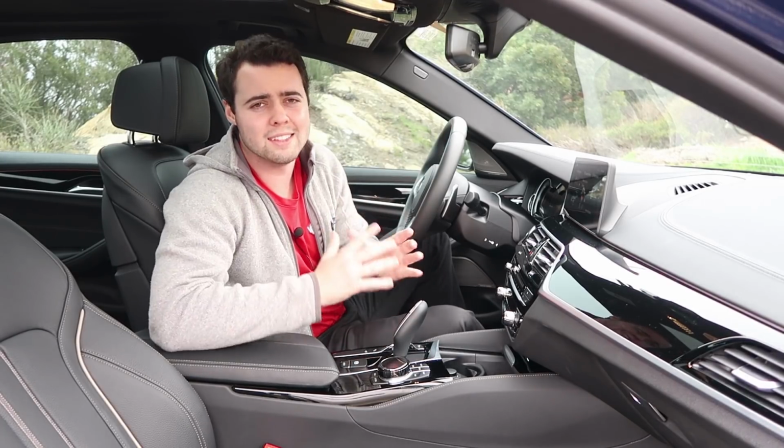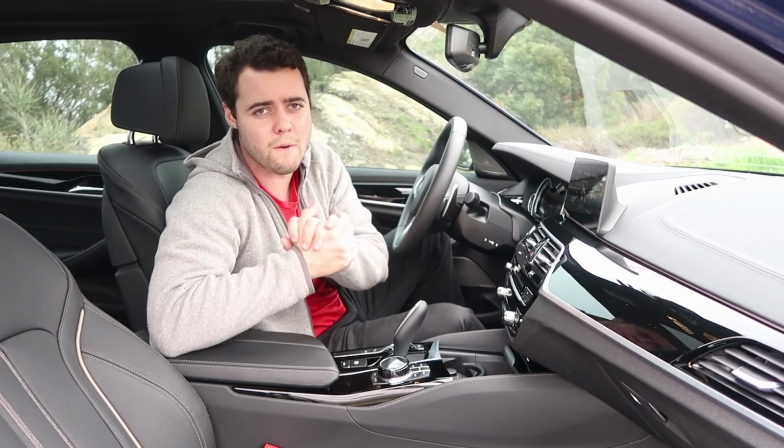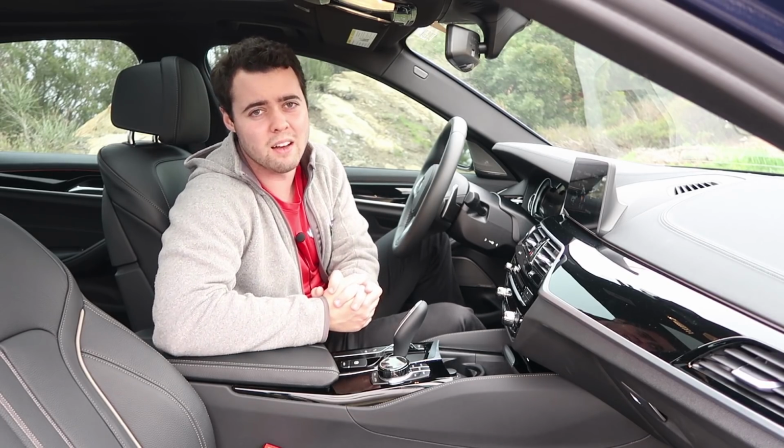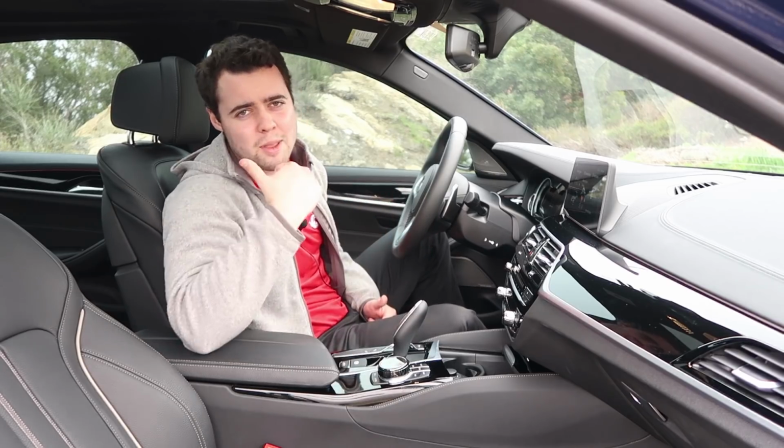The car also has a Wi-Fi hotspot, and the nice part is BMW gives you 3 months for free and 3 gigabytes of data transfer. Mercedes doesn't give you anything for free. Let's hop in the back.